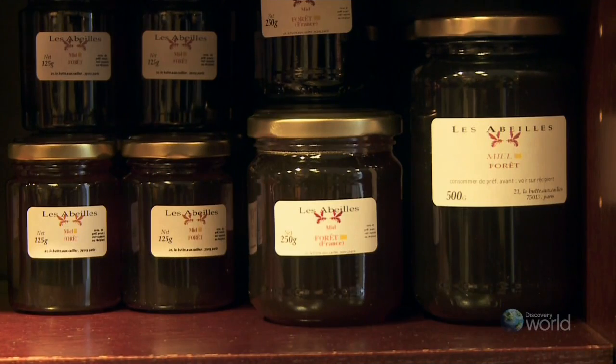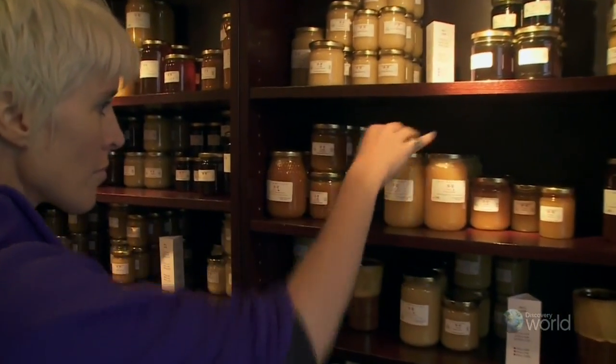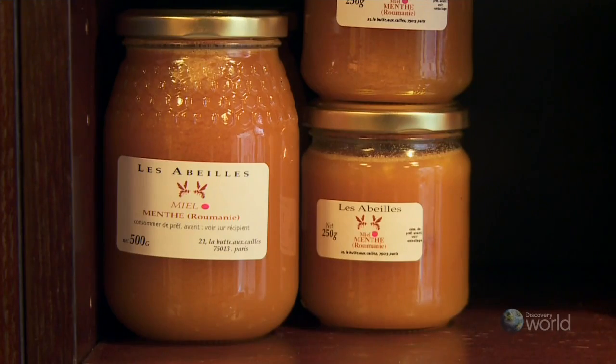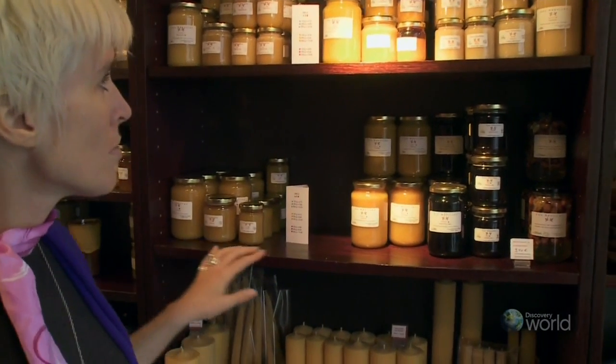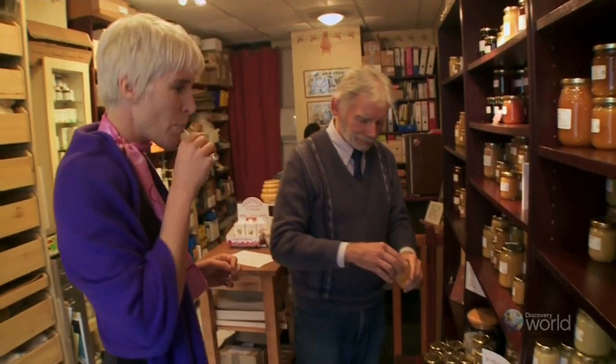The shop sells 40 different kinds of honey, and each variety is from a different plant. The honeys contain the properties of the plant. For example, linden honey is ideal for relaxation. Eucalyptus honey soothes a sore throat. Heather honey is an antiseptic. And savory honey, well, apparently it's good for sexual fatigue. Each honey has a different taste and texture, and generally, the darker the color, the stronger the flavor.